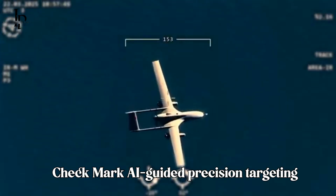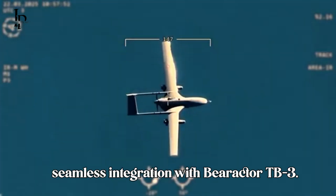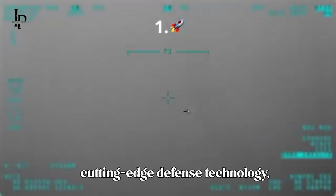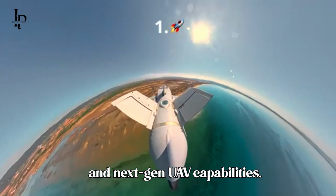AI guided precision targeting demonstrated. Seamless integration with Bayraktar TB3. This marks another milestone in Turkey's cutting-edge defense technology, reinforcing autonomous precision strikes and next-gen UAV capabilities.